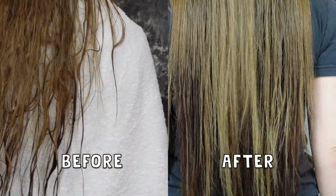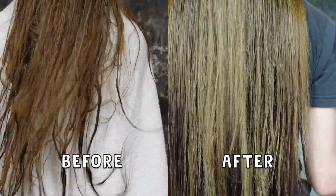Time for an update, some more before and after. This is what my hair looks like once it's still damp, but after I've treated it with the cryo brush. I feel like my hair does look better and it does look sleeker, but I feel like that's mostly because I just brushed it and got all of the tangles out. I don't know if I'm feeling anything super different because of this brush.